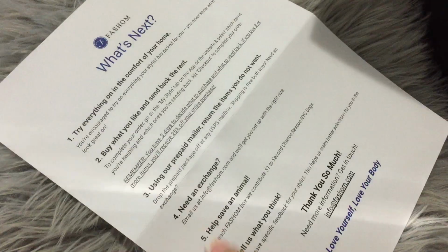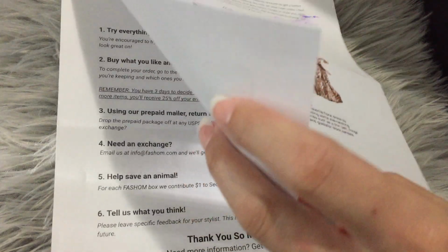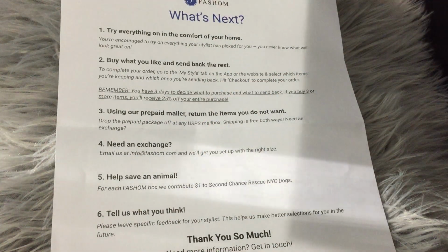Alright, now, with this one, I got a note that pretty much tells you exactly what you need to do, and I also got a note from my stylist. So, no, let's put that one aside.